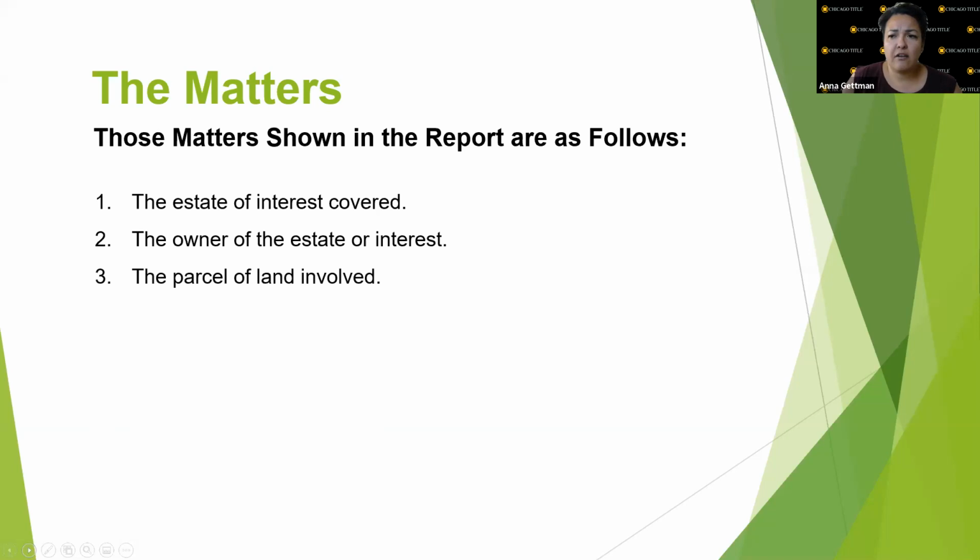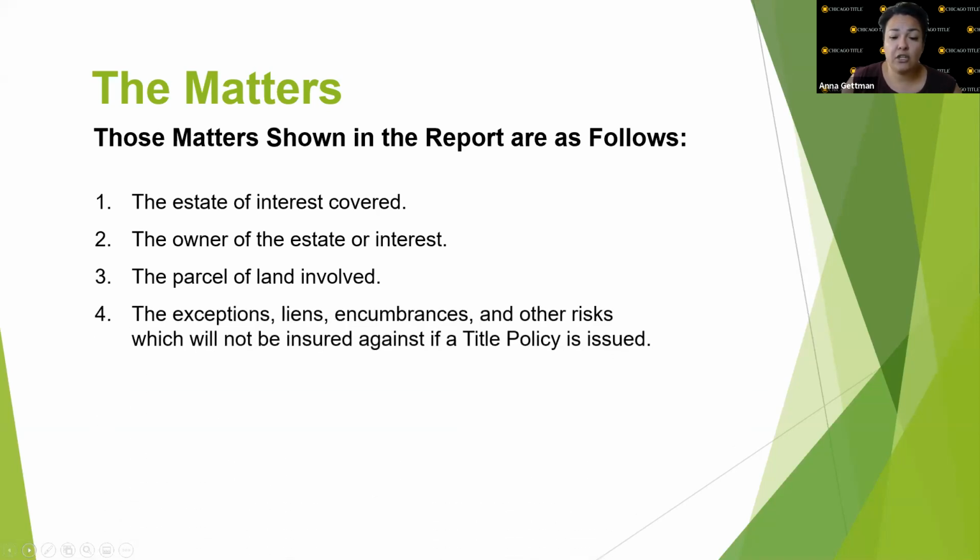And then it's also going to cover the description, like what kind of land is being insured: if it's vacant, if it's a single family residence, if it's a PUD, which is a planned unit development, or if it's a condominium. Those are the basic properties that will be covered in the preliminary title report and described with their associated legal descriptions. And then the exceptions, liens, encumbrances, and other risks, which will not be insured through the title policy.